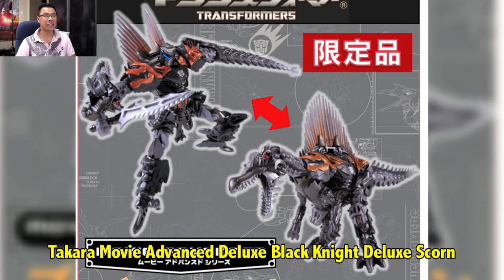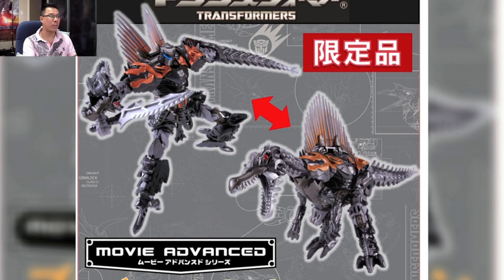Moving on, let's take a look at Dinobots. Okay, now this is really cool. This is something that I must have. This is part of the Movie Advance line, and this is the Black Knight Scorn. Looks really, really cool. This is way more movie accurate than anything else, and it is an exclusive to the following store chains: Evasion, Kojima Toy Department, Big Camera, Best Denki, and Yamada Denki.